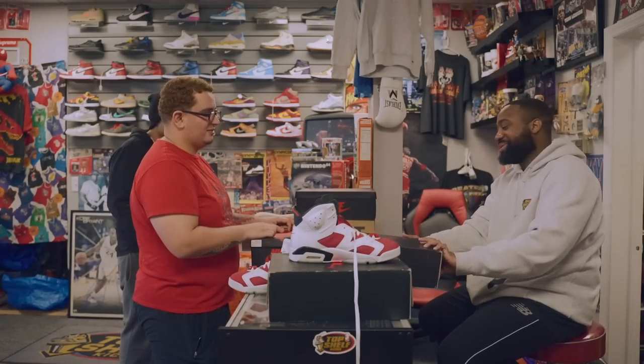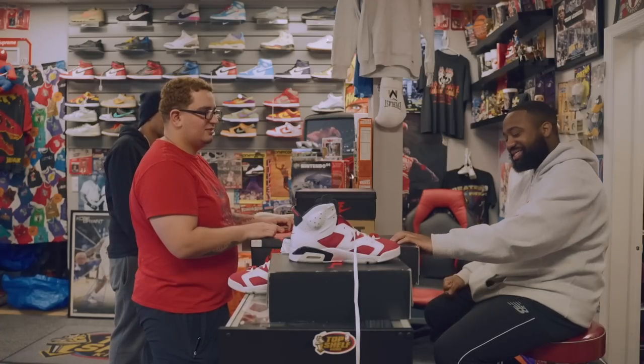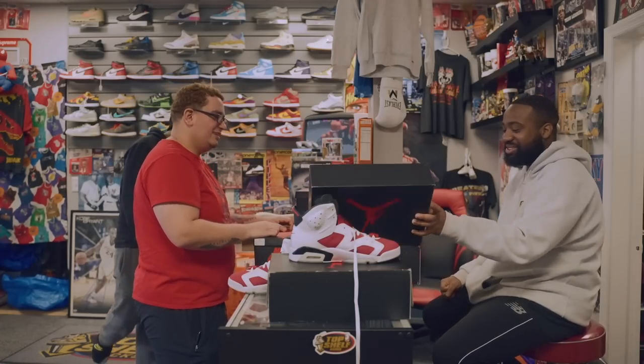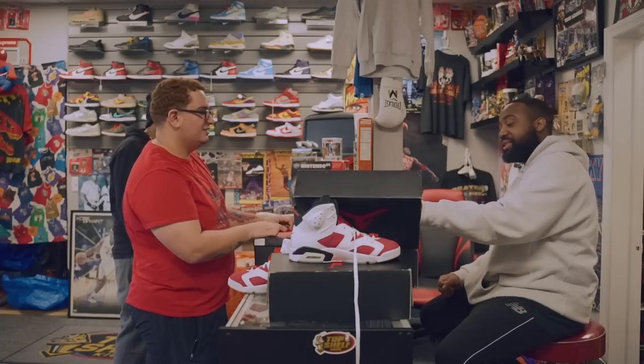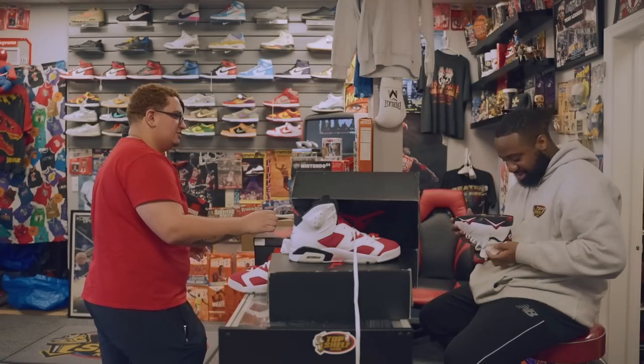What do you want for them? I was thinking 175. They used them? Brand new, not used. I mean, just try it on. Just try it on. No, we just tried it on in the house. That's all.